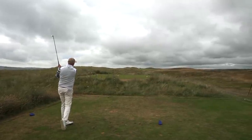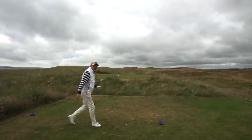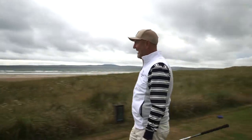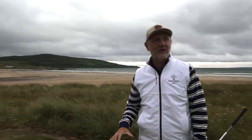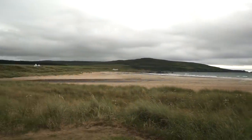Go ball, go ball. Oh, played one hand. Look at that. The location of this golf course is absolutely unreal, as is the course, which I'm about to show you.